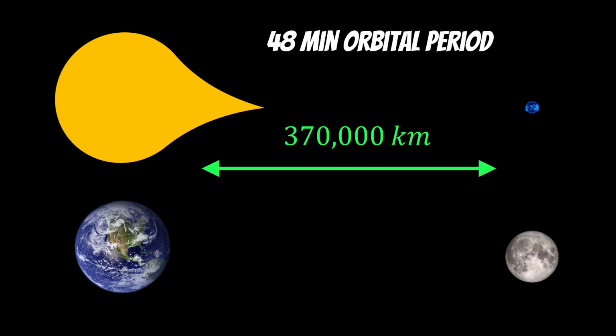So the separation between the pulsar and this planet-sized mass is about the same. Now that gives it an orbital period of about 48 minutes. So that is less than 1 hour. So you've got this planet-sized object orbiting a dead star, essentially, this stellar remnant, in less than 1 hour. And just to give that context, that's the same distance that separates the Moon and the Earth, or thereabouts.